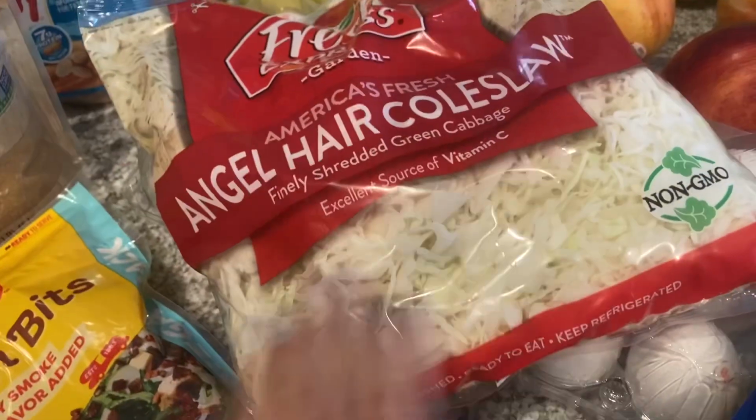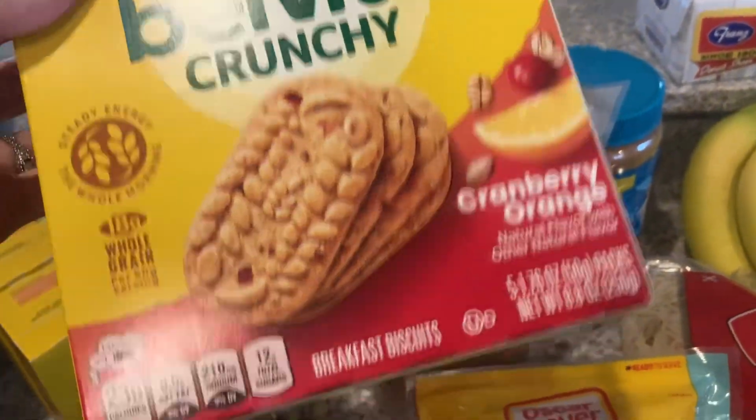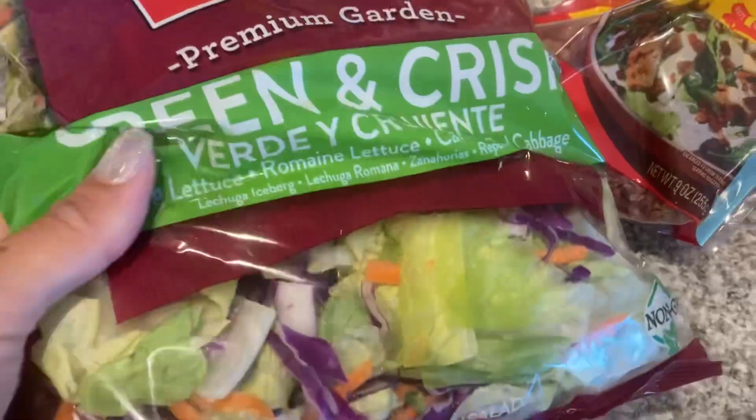Let me know down below, do you like to cook bacon or do you use bacon bits? I definitely do not like to cook bacon. Some brown sugar, peanut butter. My sons absolutely love these for breakfast, as well as my husband. They're really good, but they come in a ton of different flavors.